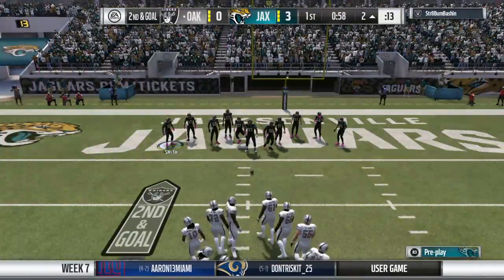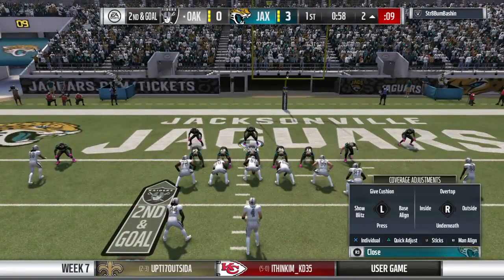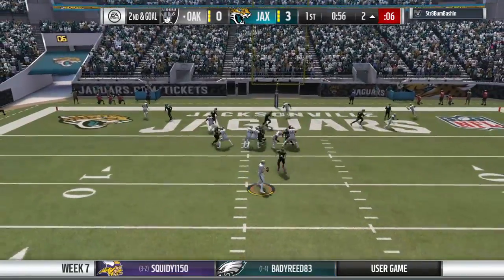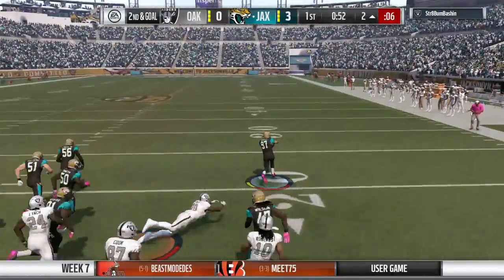Second down now after the incompletion. Working from the gun, it's Carr. And now the ball's out. Carr lost it. Fumble. And some space here.